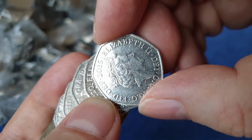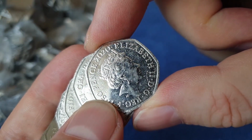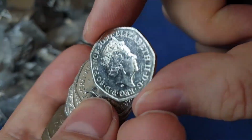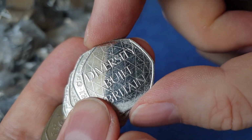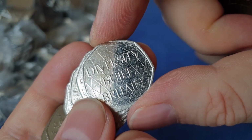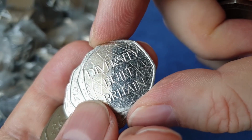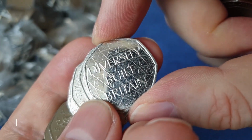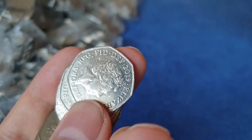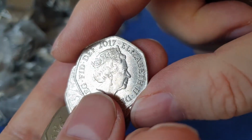And as I said, that one is a 2015, so we're not really interested in that one. This one here, however, looks like a 2020. So I'm not sure whether that's going to be a diversity or a Brexit coin. It's a diversity. There are definitive coins which are from 2020. Haven't found a great deal of lately. Most of them have been diversity or Brexit coins. Those are the main two commemorative coins that were put into circulation in 2020. Anyway, that's our first find of the day. And we're looking for 2017.